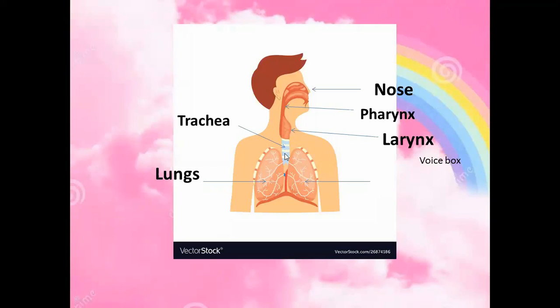Then we have this long tube which passes the air, and it's made of many rings. This long tube is called trachea. Then the air goes to these two airbags, which are called lungs. And don't forget that lungs are the most important organs in the respiratory system. So you have to keep them always healthy, to keep your respiratory system also healthy.